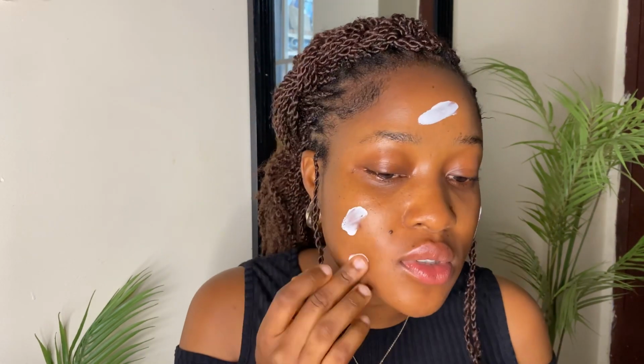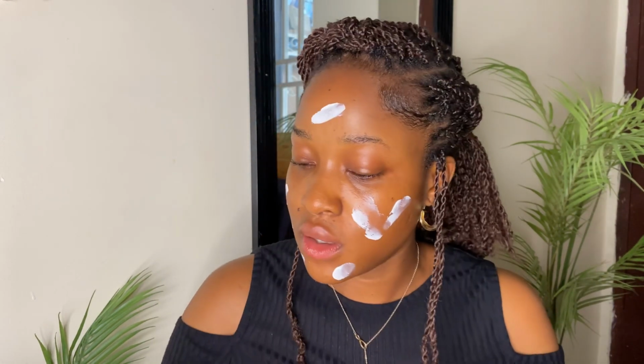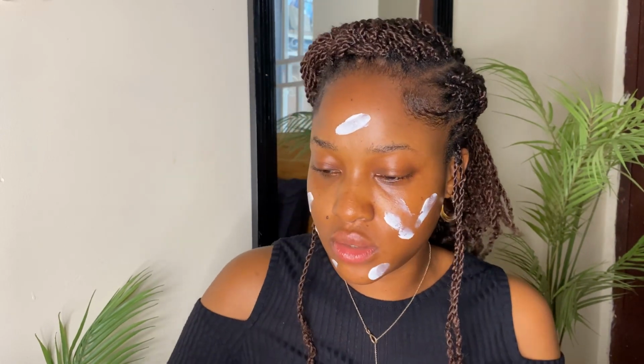I'm gonna use this primer from Flawless Ivy. I've had this for a while now. If you've been following my makeup process, you've seen it a couple of times.